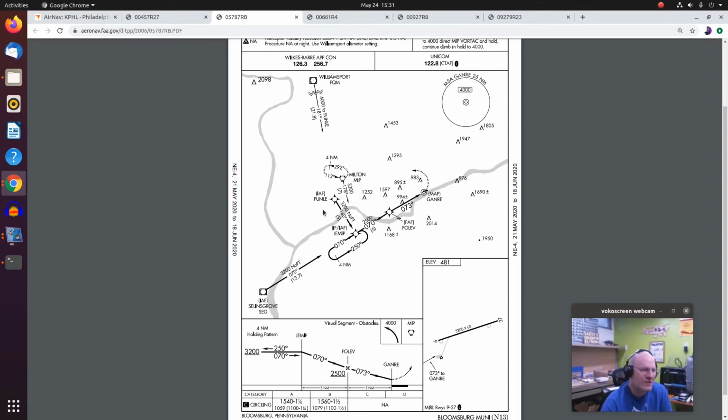I also have Punley as an alternative initial approach fix. And so is JMIP. So I might come straight into JMIP from some direction, don't care what direction, in which case I'm probably going to do this reversal. Or if I go to Punley or to the Selinsgrove VOR, I can go straight in and then turn in the case of Punley, or just go straight in the case of Selinsgrove.